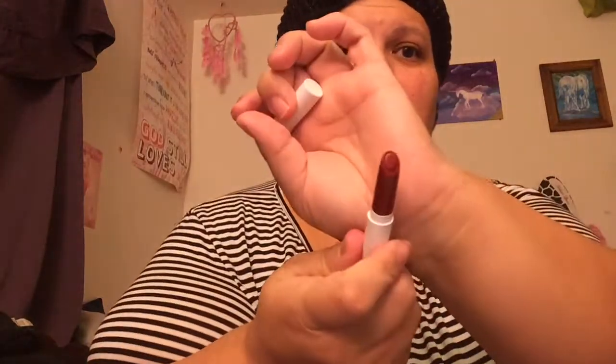Okay, so here's another red, and this is a matte color also, and this one went on super creamy, and I really like it. I love the color. I think it's just gorgeous. I think it compliments me well. No, I love it. Like, definitely love it.